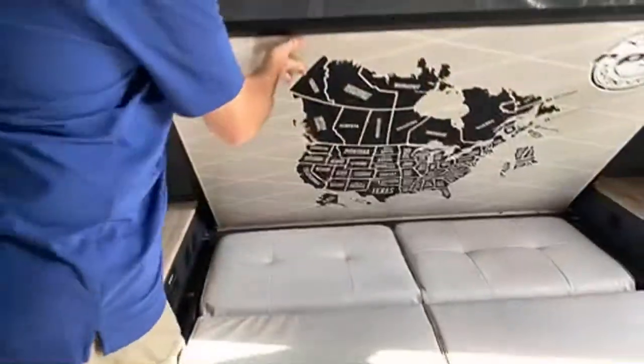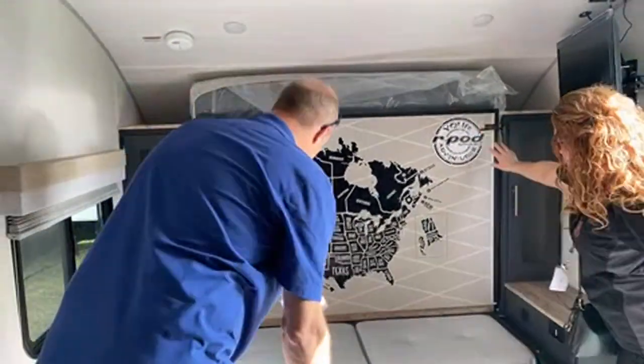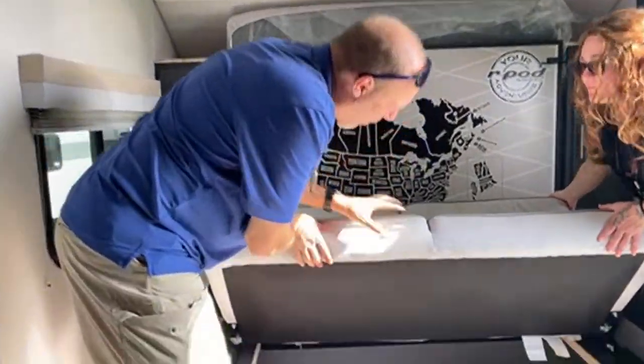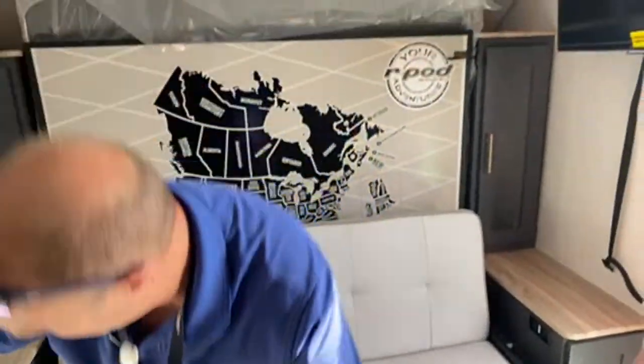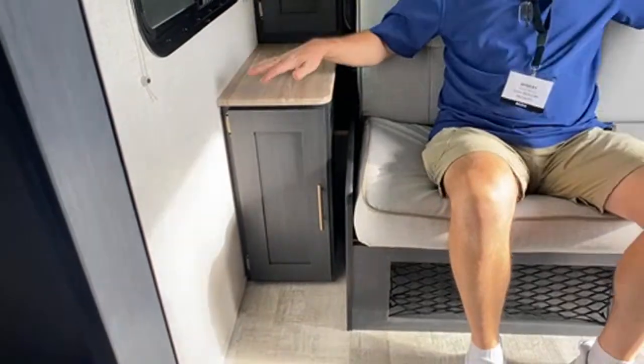Actually, you know what? Let's put this back up, and then it'll be easier to get to it. There we go. And then this just folds right back up. And there's storage underneath there too, by the way. Okay. There we go. So the cabinet that I was trying to show you is down here. Okay. So during the day, these are end tables. At night, they're nightstands. Okay.